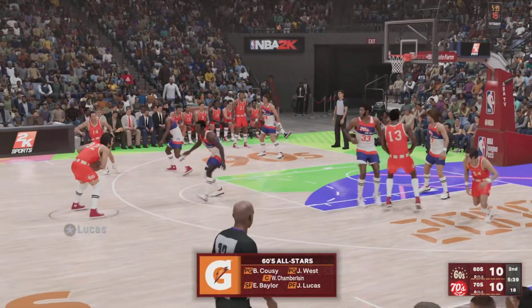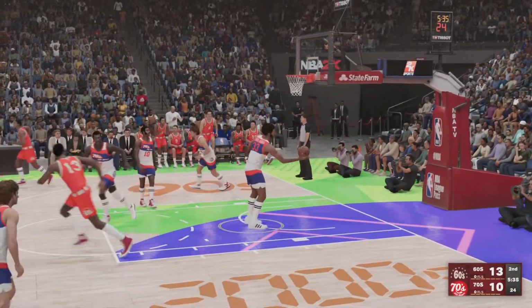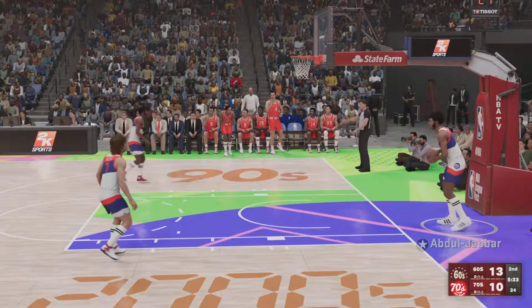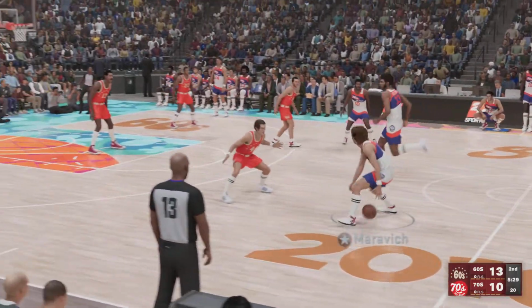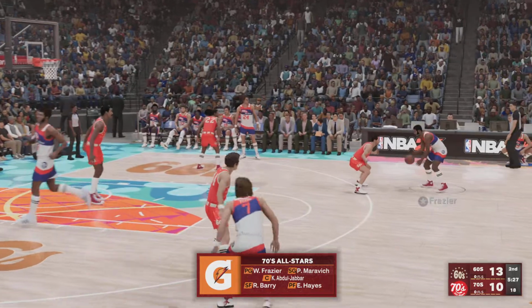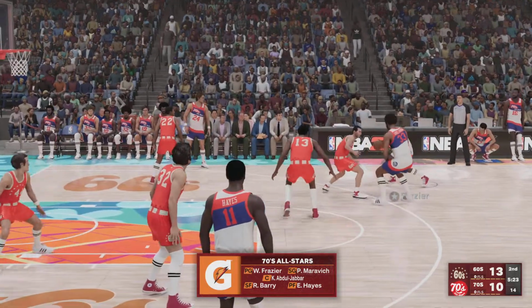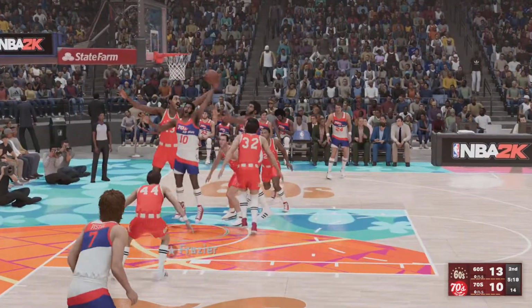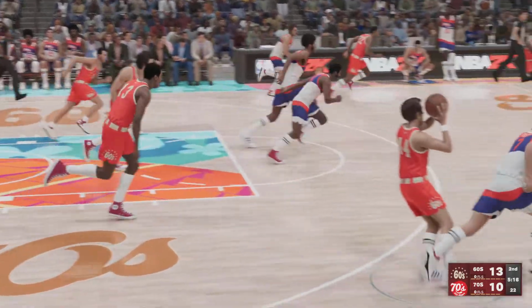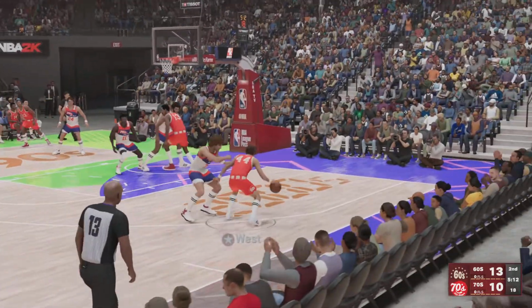Here's Lucas. Lets the three fly. Knocks down the long J. Such an effective shooter. If you lose track of him defensively, he's gonna make you pay. Pass to Frazier. There's the drive. It's hauled in by Lucas. Man, I thought he was making that in so close. That's some aggressive defense.